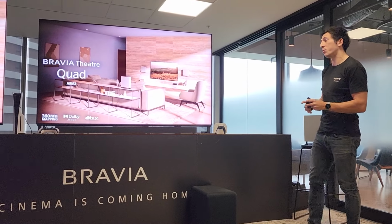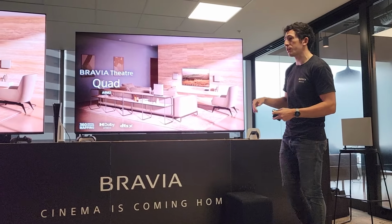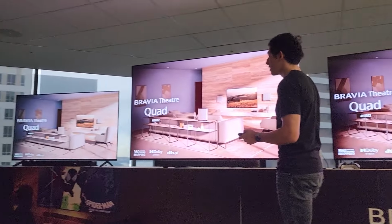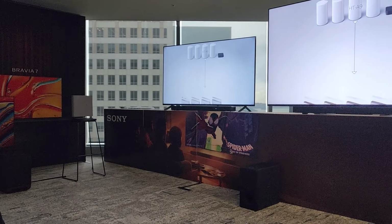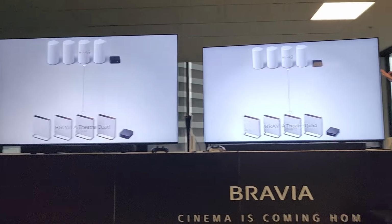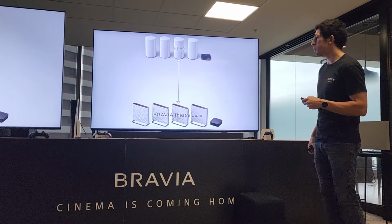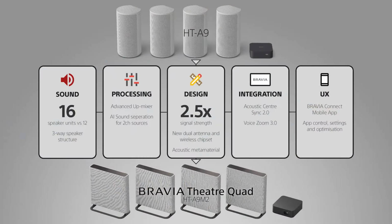And again, it works with all of our soundbar sub accessories. We've got it hooked up to our larger sub, which is this one. So we're going to do a demonstration for you on these. It replaces our A9, which is our other high-end cinema system, and this is now the Bravia Theater Quad. So there are a few improvements. Instead of 12 speaker units, we go up to 16. And we have 2.5 times the strength for the Wi-Fi I was just talking about there.